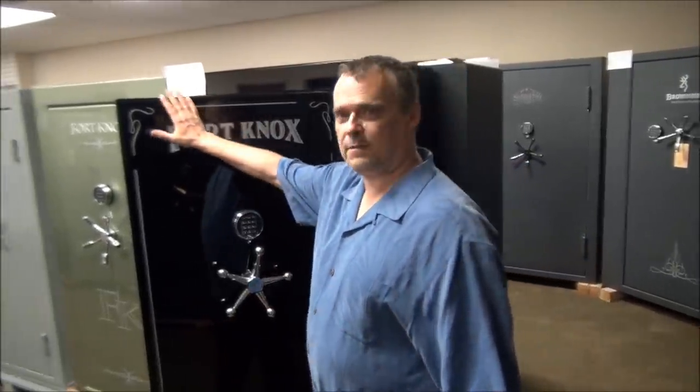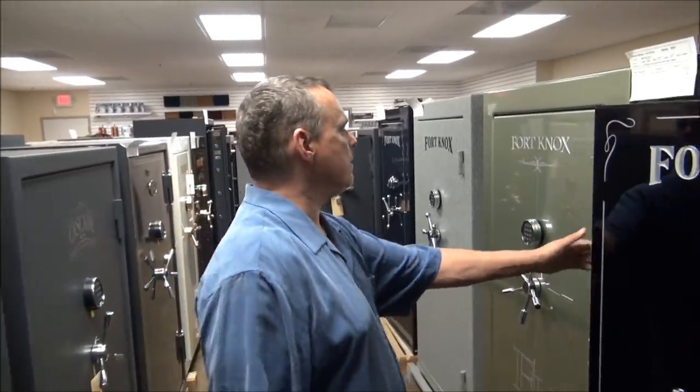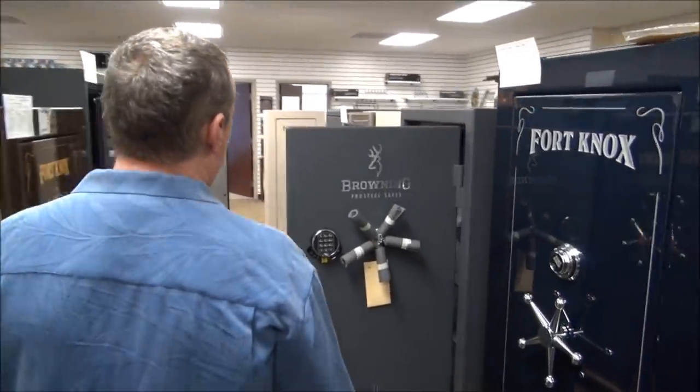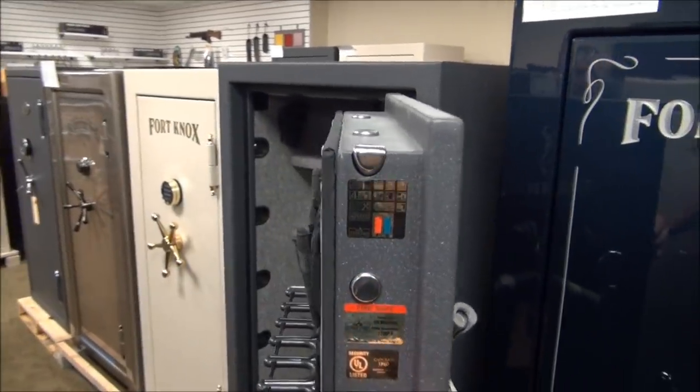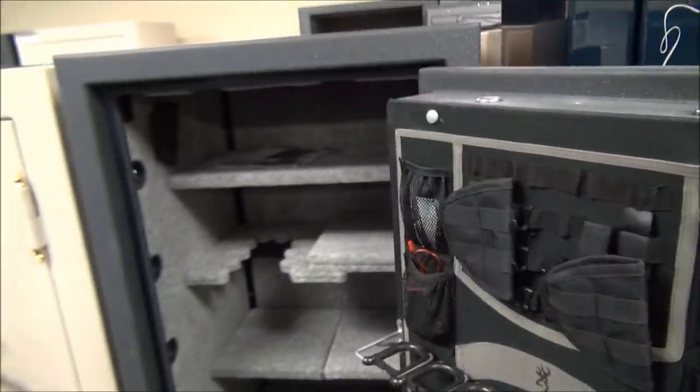Well, let's talk about the economy right now. Some people are out of work, money is tight. If you're on a low budget, what is the best safe for the money? Let's take a look at that Browning right there, for instance. Well, that's interesting. When you come in here, this is our alley where you can be looking at the Browning Medallion series. This is one of their midline areas where you would be spending roughly $2,300, $2,400.